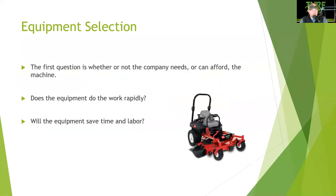So the first question is whether or not you need the piece of equipment, or can you afford the machine? Now, like I just told you in the beginning slide, there's going to be times when your accountant tells you that you have to spend money. They're going to come to you in December and say, hey, look, you got to get rid of some of this cash that you've been making all year. So go buy that piece of equipment that you've been wanting, or a new truck. Now, if that's not what's being told to you from the accountant, you probably need to think about it. Can you afford it? And do you really, really need it?